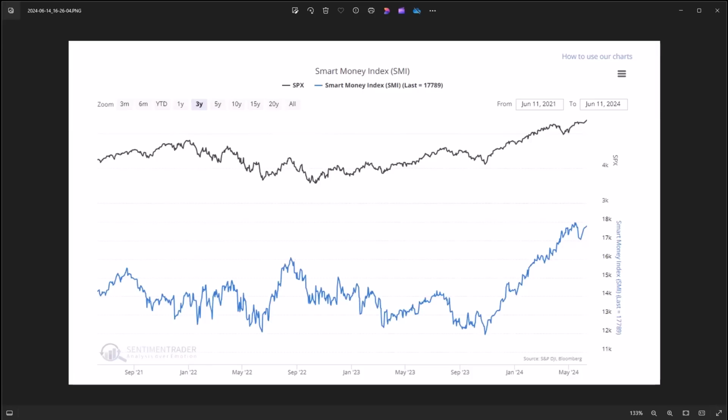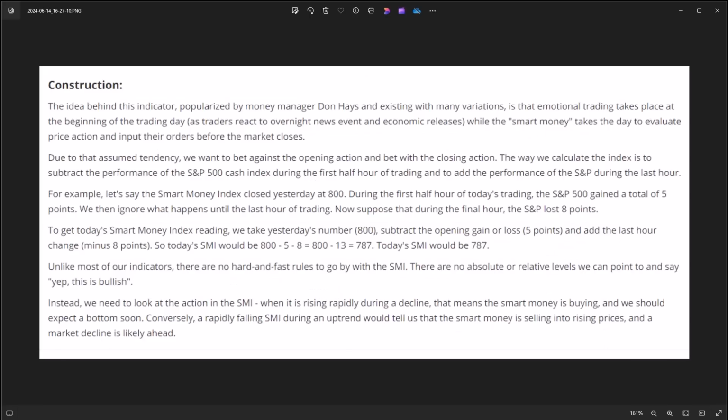Now, let me show you how this is calculated, because you'll understand why this is giving us an accurate reading, and why smart money, dumb money is not really reflective, and it's not what you think. So you will hear me from time to time constantly talk about how large investors mask their volume and how they buy at the end of the day.